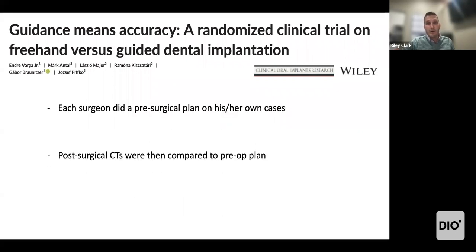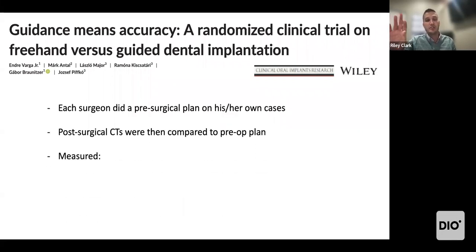Now to compare them, this is how they're doing it. Each surgeon is doing a pre-surgical workup on a CT, on a computer, saying, hey, based on what I'm seeing, this is where I want the implant. Then they go and do the surgery. A post-op CT is done. They overlay the 2 CTs, and they evaluate where they wanted the implant to be theoretically with where it landed, and they measure the delta.